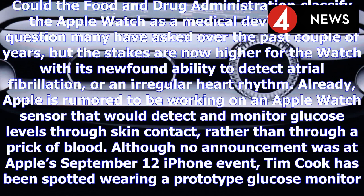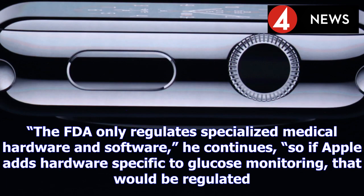Could the Food and Drug Administration classify the Apple Watch as a medical device? It's a question many have asked over the past couple of years, but the stakes are now higher for the watch with its newfound ability to detect atrial fibrillation, or an irregular heart rhythm.